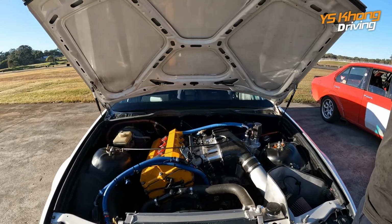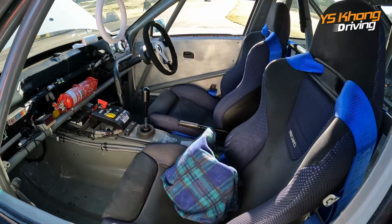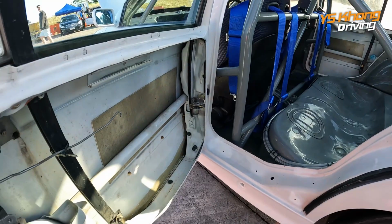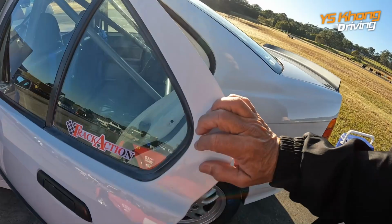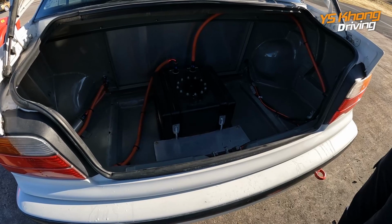Any lightening? Oh, it's got a full cage, guys. And wow, this is lovely. It looks like it's lightened. It doesn't have any of the sound deadening, so that's a couple of kilos. Okay, bottomless doors. Lovely. It's got a fuel cell instead of a standard fuel tank as well. That's a very small fuel cell. How many liters? I think it's 20. Yeah, 20. So it's good for a short sprint.